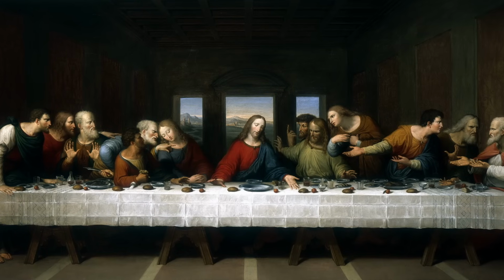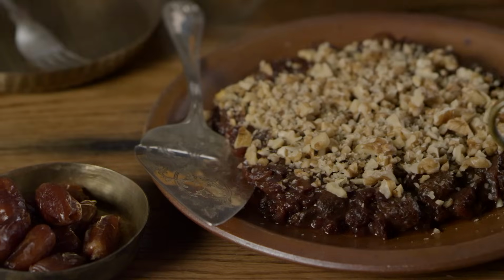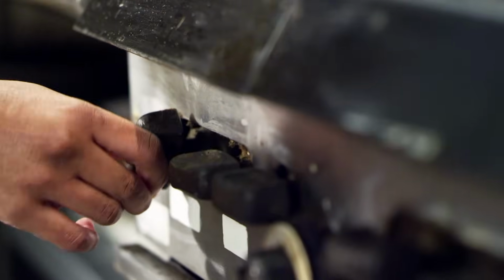Obviously, we changed a lot for this taste test. The Last Supper was immortalized by Leonardo da Vinci, but the masterpiece was more symbolic than historically accurate. The food and setting would have been much different than what's depicted in the painting.